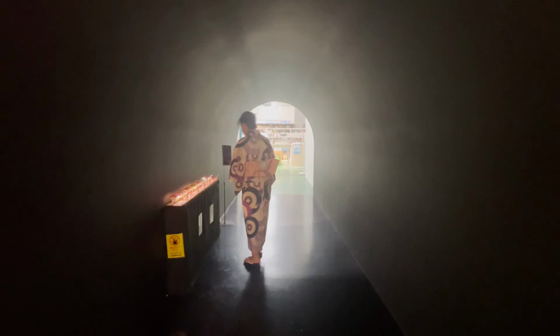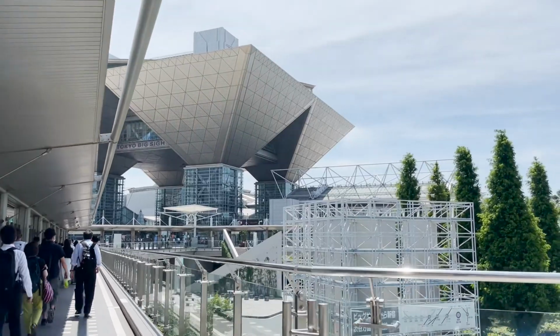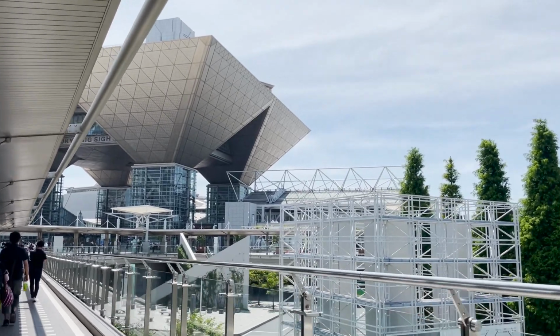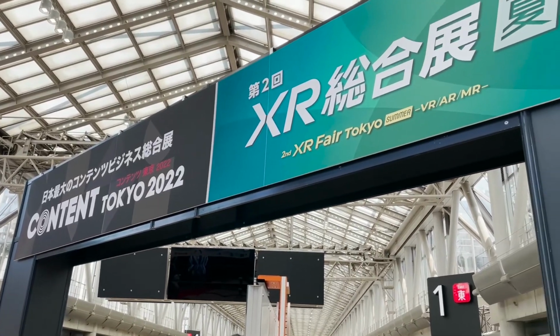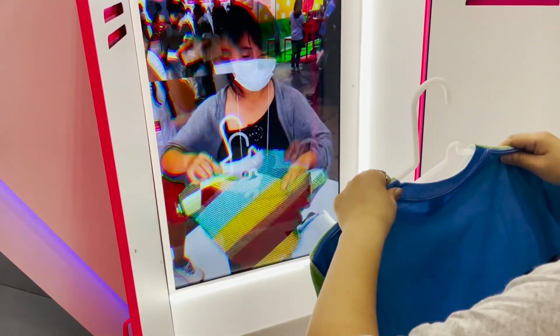It's good news. Another couple of times I came here was for a conference, because beside Odaiba, there's a place called Tokyo Big Sight. It's an international exhibition center. I came here twice, both for the XR VR conference. A lot of vendors there, a lot of talks. It's very busy. I also had a short video of that.